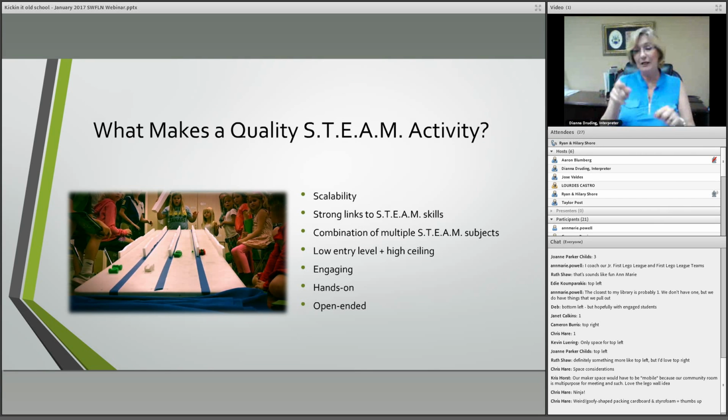Right. So then, you want to make sure that it relates to those STEAM skills, keeping the kids involved and developing them and encouraging lots of different aspects of their growth and their character, not only the content that you're presenting. So low entry level, high ceiling, you want the activity to be able to go a lot deeper with it. And as we said, engaging, hands-on and open-ended.